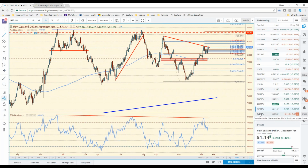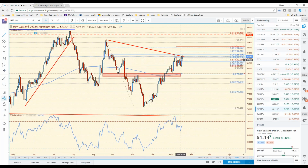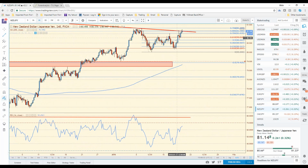I shorted the New Zealand yen a couple of days ago, around 80.50 or so, right around here. It ripped up yesterday towards 81, and I just closed it. I took a 27 pip loss after days of sitting in it being profitable. After the sell-off in equities, it barely even sold off and they came back up again. I'm like, okay, I've got to get out of it. Aussie yen, I think I lost a very similar amount.